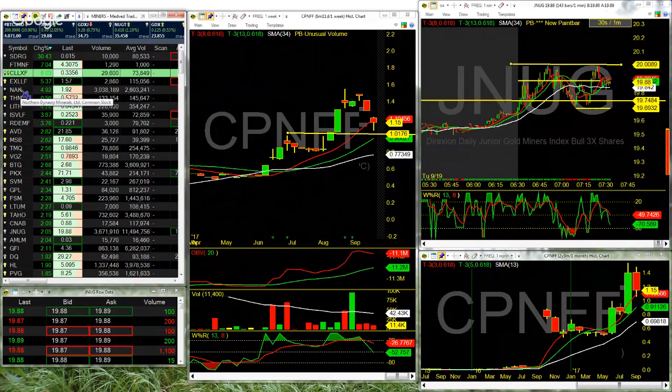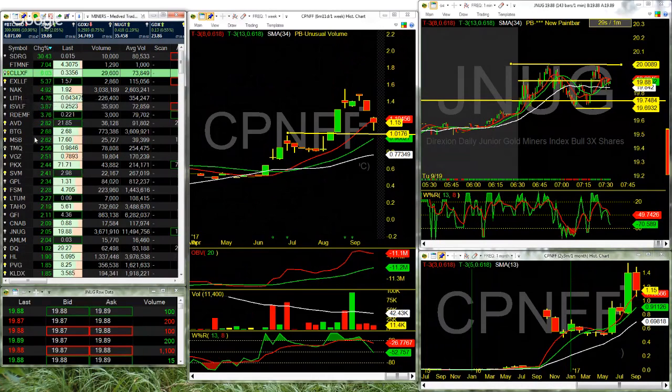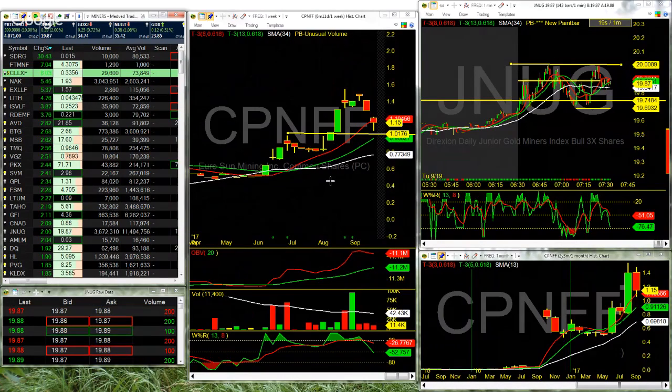NAK coming off its highs. It looks like we've seen the gist of it. Remember, the first hour on the open is when everyone makes their money. So it's when the volatility is in.